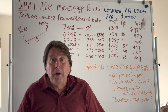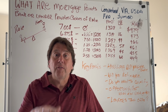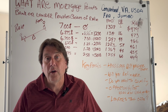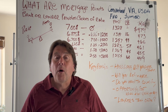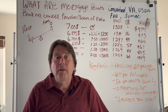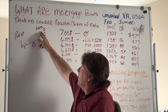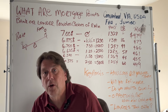Or maybe you need a lower rate because you have to qualify for a higher payment, so they need to find some way to lower that payment so you can qualify for that house. Or maybe the seller is going to give you a whole bunch of credits towards your closing costs, so you've got to use those credits because it's use it or lose it. You can use that to buy down your rate. So you have to think of it like a seesaw, as you see right here. You've got the rate on this side and the fees on this side. So if you want a lower rate, you're going to pay higher fees. Just know that when you go out there.